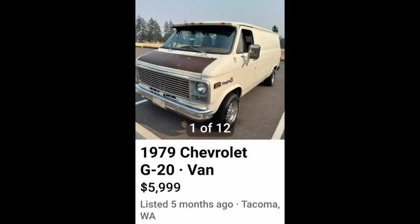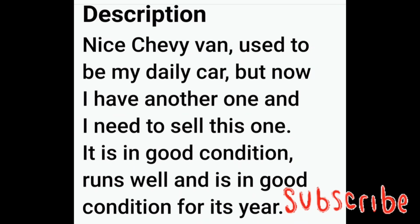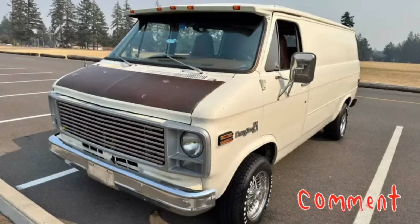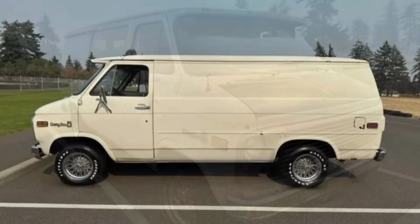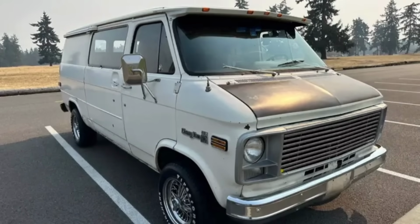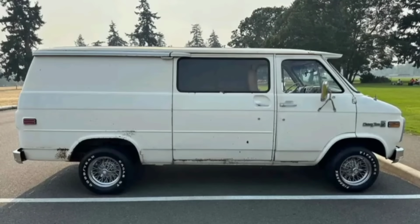Up next, got a 1979 Chevrolet for $59.99. Seller states, nice Chevy van, used to be my daily driver, but now I have another one. Well, if this truly was a daily driven van, this might make somebody one hell of a daily driven project van. Overall, the body of this van looks to be in really good shape, except for on the passenger side right rear wheel.